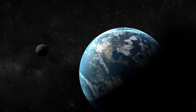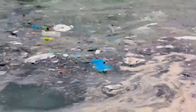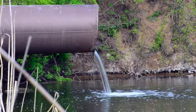Picture a world where there isn't one drop of clean water left, where chemicals from manufacturing, pesticides, and pharmaceuticals are found in every ocean, lake, river, and stream. You don't need to try very hard, because that's the world we're living in right now. Sounds too incredible to believe, but it's true.